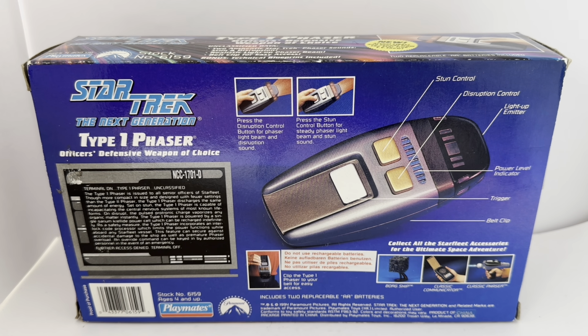Clip the Type 1 phaser to your belt for easy access. Includes 2 replaceable AA batteries. It says collect all the Starfleet accessories for the ultimate space adventure. And there you can see they've got the ball cube, they've got the classic communicator and the classic phaser. And at the very bottom, you've got the proof of purchase, the barcode, stock number 6159, ages 4 and up, Playmates logo, Paramount logo, and then you've got all the copyright information at the very bottom.